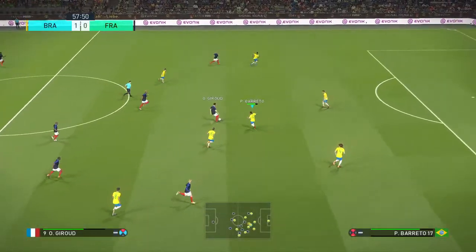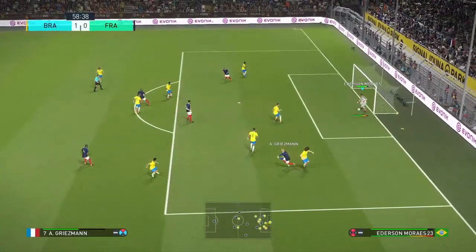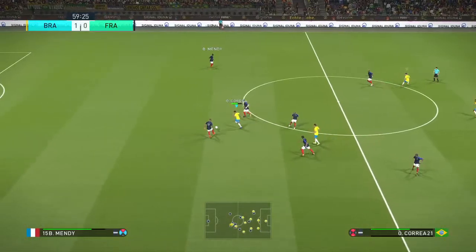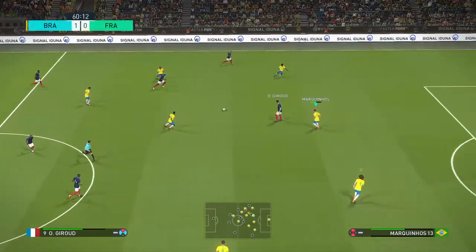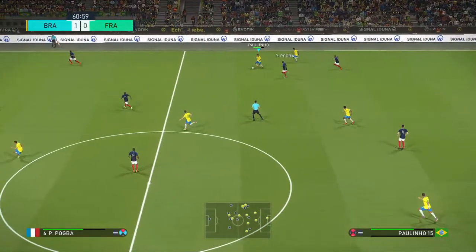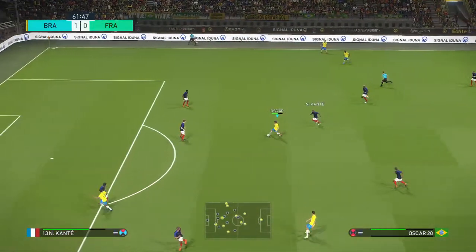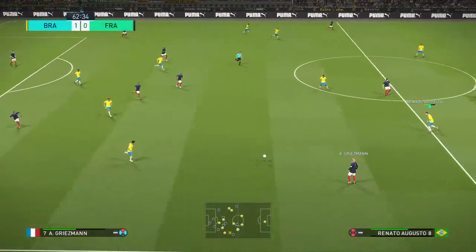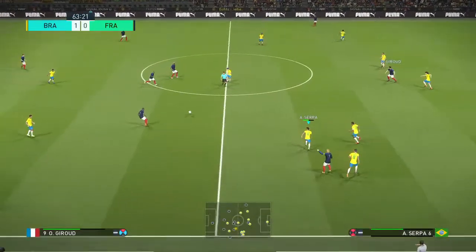Griezmann battles to win it back. Hoists it high. Griezmann. Done very well to intervene. None shall pass, that's the message there. He's made sure that that won't get through. Oscar. Aimed long and direct. Griezmann plotting from out on the right-hand side.